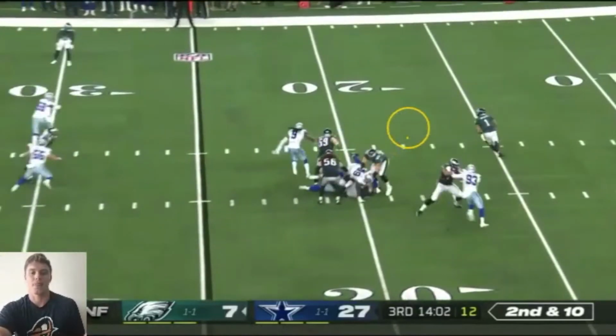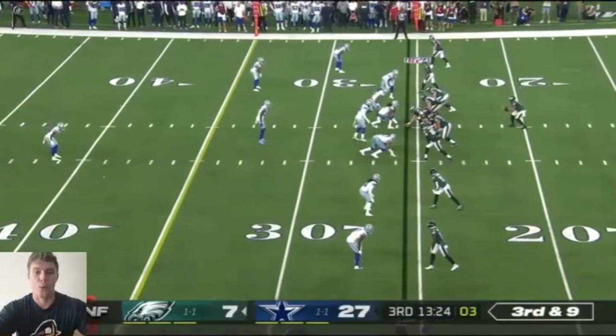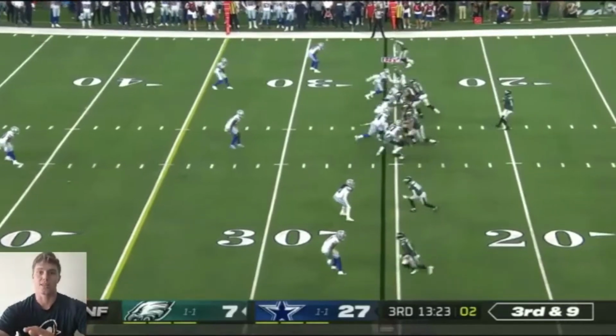Stop. Unfortunate, right? Exiting the pocket way too soon. If you're a mobile quarterback, you got to know that winning from the pocket is the name of the game in the NFL. And no athlete, even Lamar Jackson, they don't use him like this, which I think Lamar is a way more talented athlete, which I'll get into.